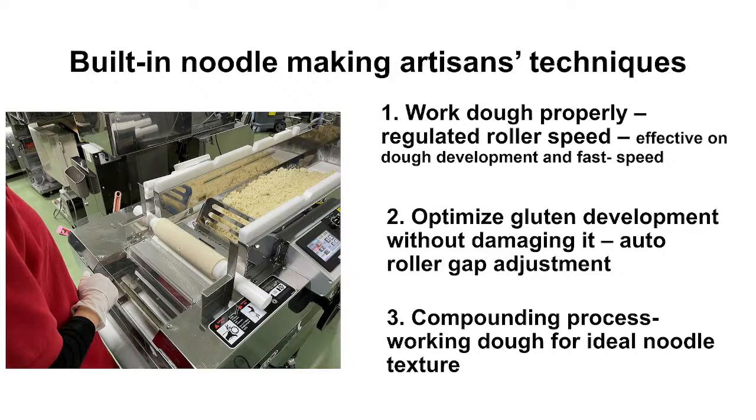Finally, it has built-in noodle mechanism techniques installed in this machine. So you don't have to have a professional noodle maker with over 10 years of experience to make unique craft pasta. You can just have a guy you hired yesterday make pasta that's as great as that. So it's wonderful, and again, it's safe. You can expect this guy to make great pasta without getting injured. So it's great.